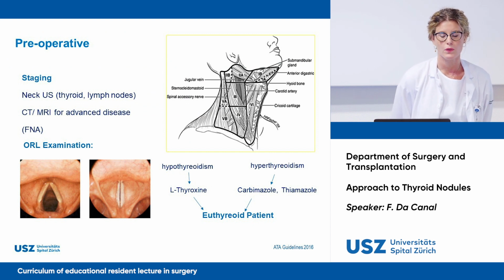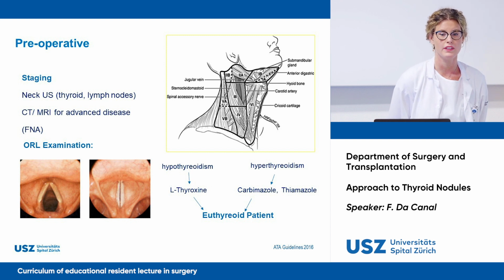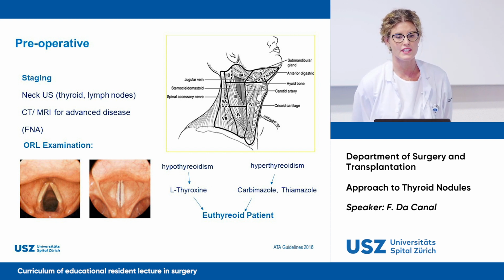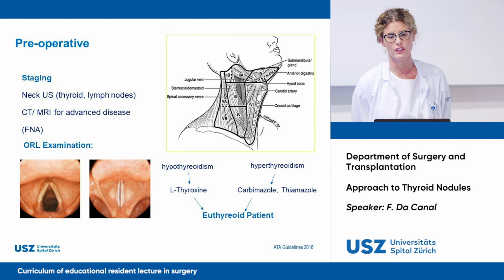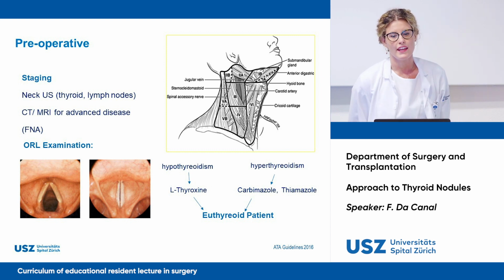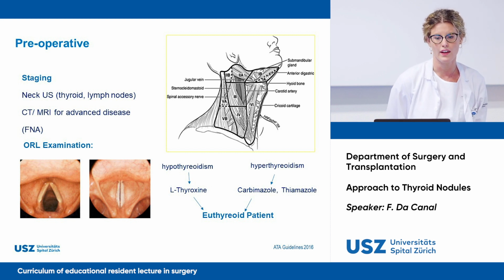Pre-operatively, we need to obtain a head-neck ultrasound, including lymph nodes. For advanced disease, we need to perform a CT scan or an MRI in order to obtain a correct staging. And we need to have an assessment of the vocal cord, and a normal thyroid function must be achieved, with pharmacological treatment if needed.